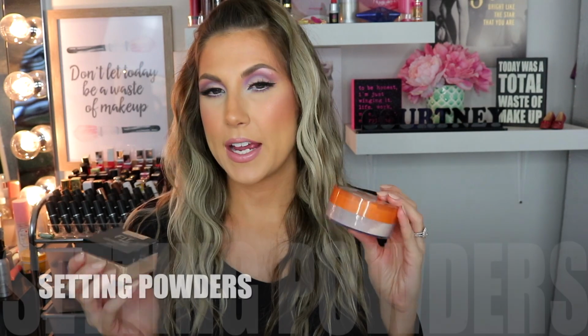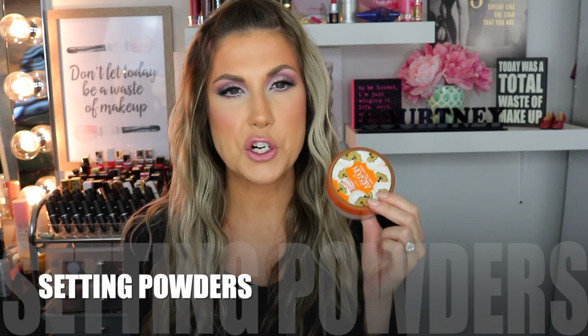When it comes to setting powders, I have 2 drugstore ones that I use a lot. So the first one is the Coty Airspun powder. Now, if you live in Canada, this one is really, really hard to find, and you can find it on eBay for a crazy price. Do not buy it. It's not worth like $40 to get here. Honestly, it's not. So this is just a regular loose face powder.